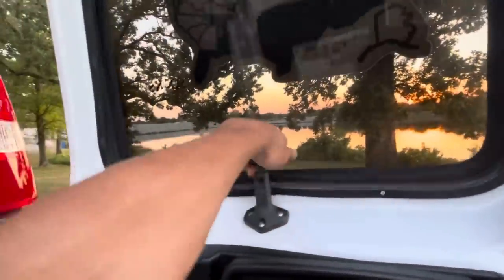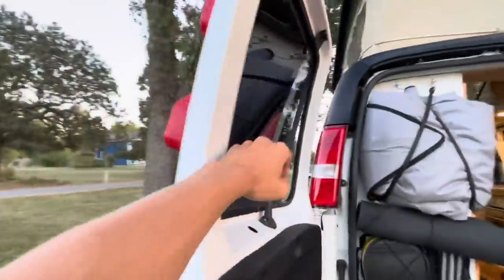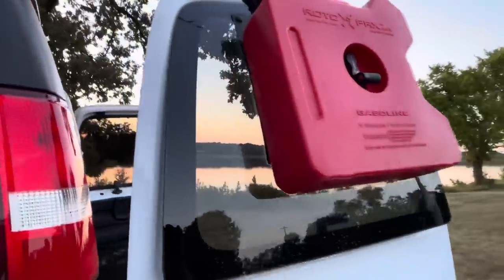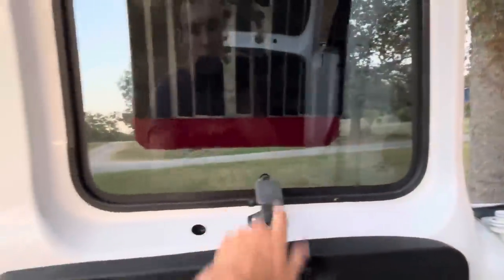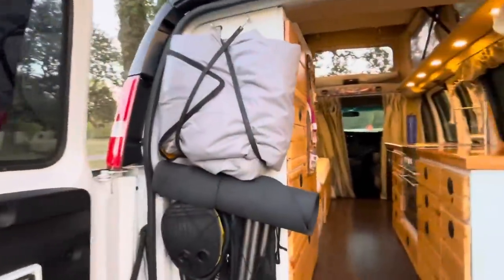Once again, all these windows do open up. Plenty of ventilation. Even the window with the gas can on it opens up. Had a lot of questions about this. People love this idea. It works very well. As you can see, I made a custom aluminum bracket here that bolts to the window through these flex brackets up here. All stainless hardware. And also use some adhesive to keep it from flapping around. With full 3 gallons of gas on it, it's been on here for quite a while and I haven't had any trouble out of it.